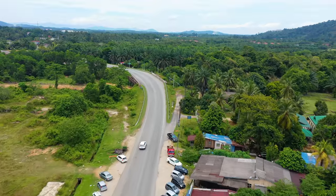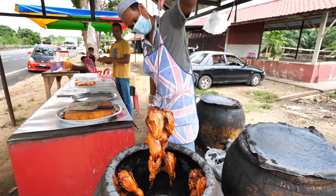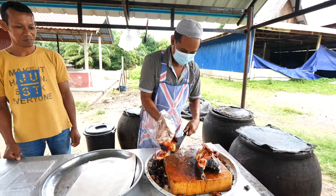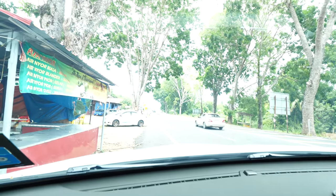And now we're moving into the ultimate juicy chicken. As we were driving our way up to Kota Bharu, right on the side of the street, we found the most juicy Malay-style tandoori chicken. You need to see this. Okay, guys, and we're almost in Kota Bharu now, but there's a few stalls we've just seen on the side of the road. One up here. Let's stop and see what it is. I think it looks super interesting.